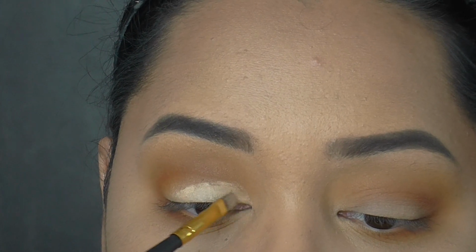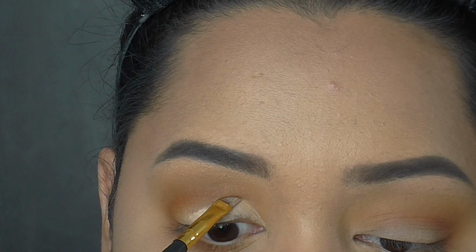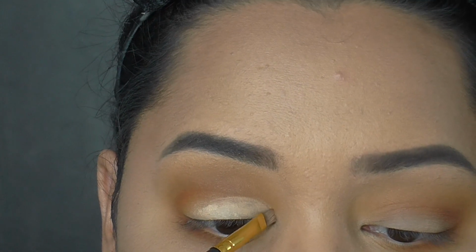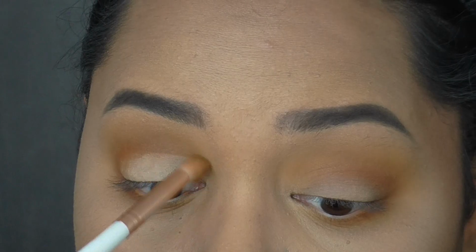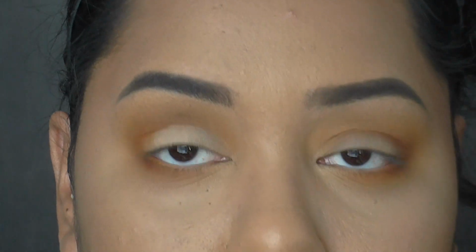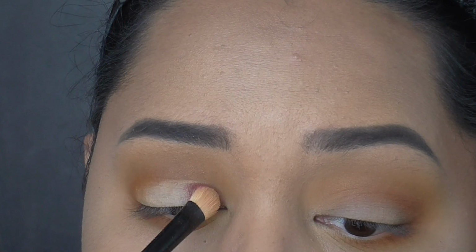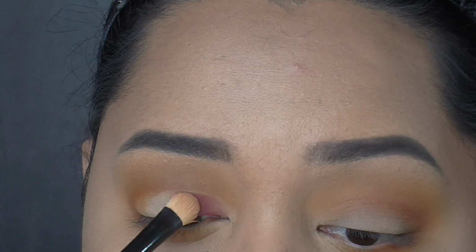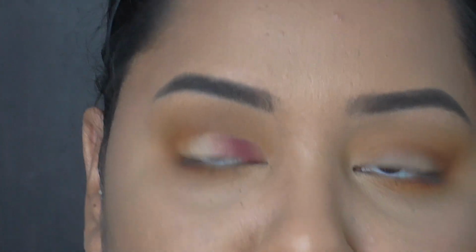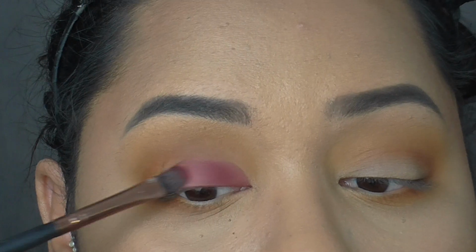I'm just going to cut the crease, or well, a little bit of the crease, and I'm using the Revolution C5 concealer, and we're going for a sort of spotlight halo eye, but I kind of forgot and I started cutting the crease, but I'll show you how I fix this a little bit later. Taking this burgundy shade, I'm placing that onto the eyelids, so I'm just sort of building the intensity up of the shadow as I go.